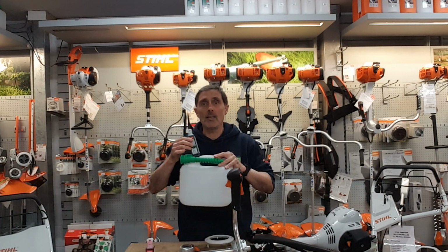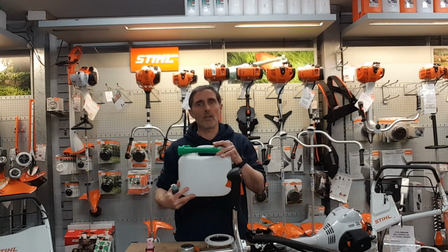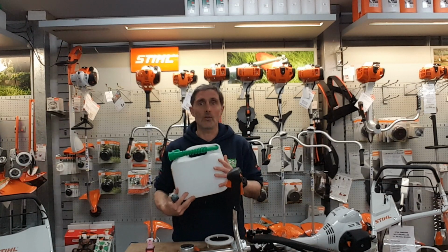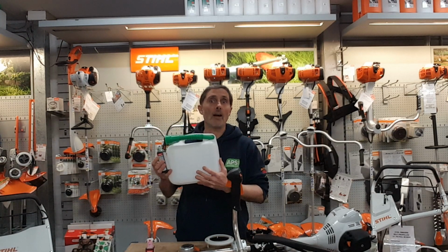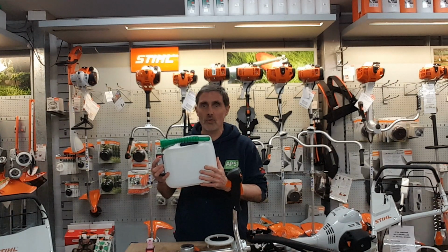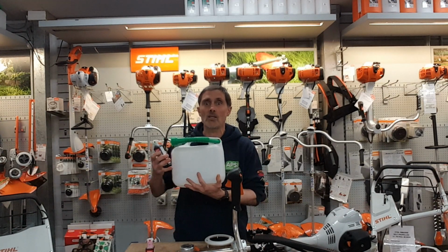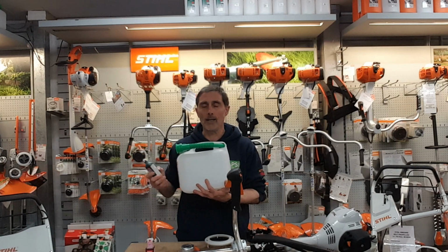So if I put this in here with my petrol and I don't use it, especially over the winter period, for a good six months, this will stay fresh or give me grace to use this within two years. So not just six months or three months, you've got a two-year grace to use this petrol in here. So for an extra £1 or 2, it's worth every penny. You're not wasting the fuel that's in your can.